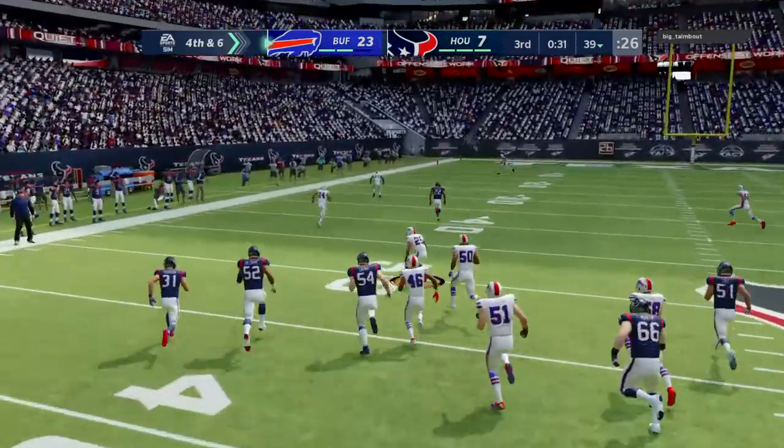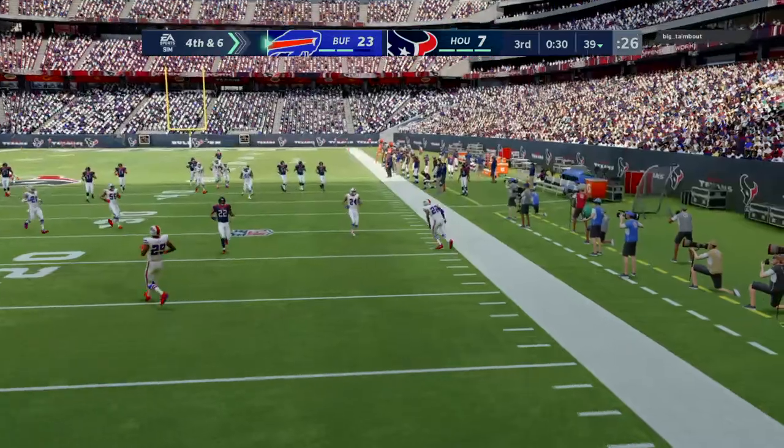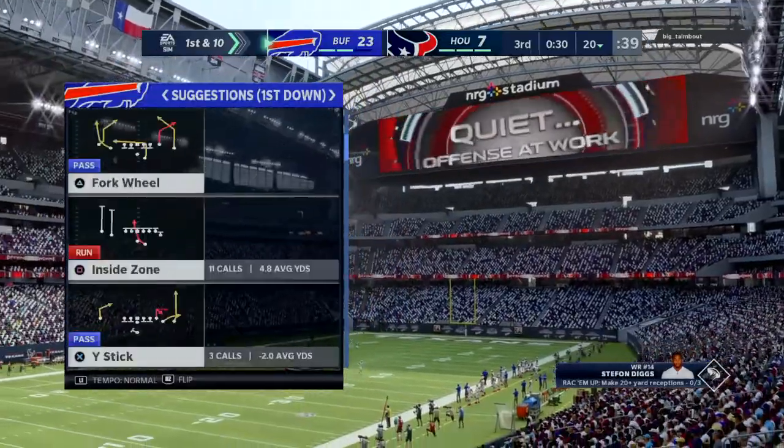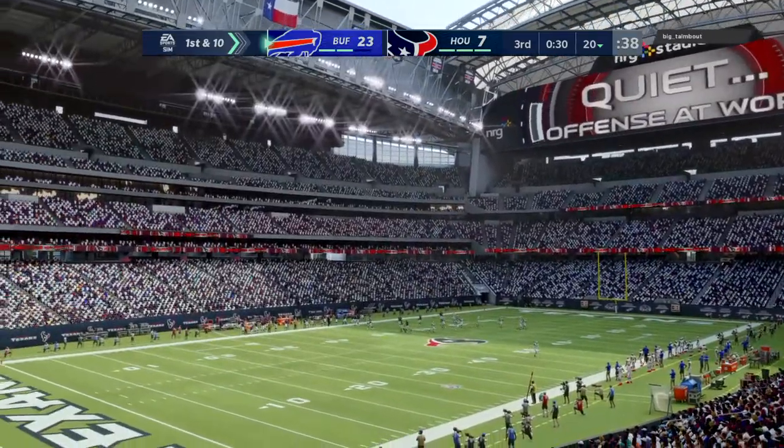And he gets it away, a directional kick going toward the sideline. No returning this one. It sails out of bounds, and they'll spot it right at the 20. At their own 20-yard line.